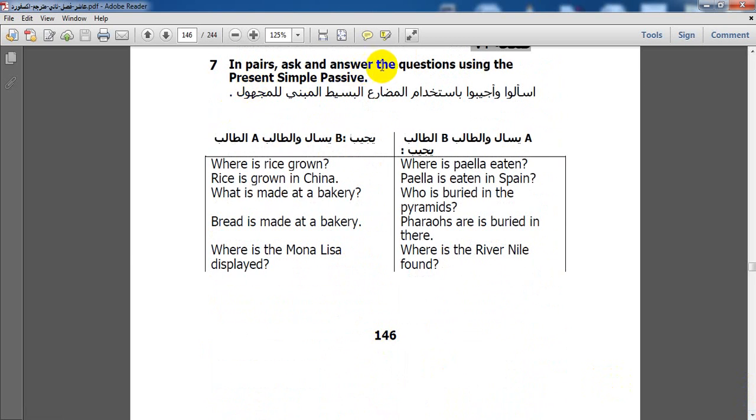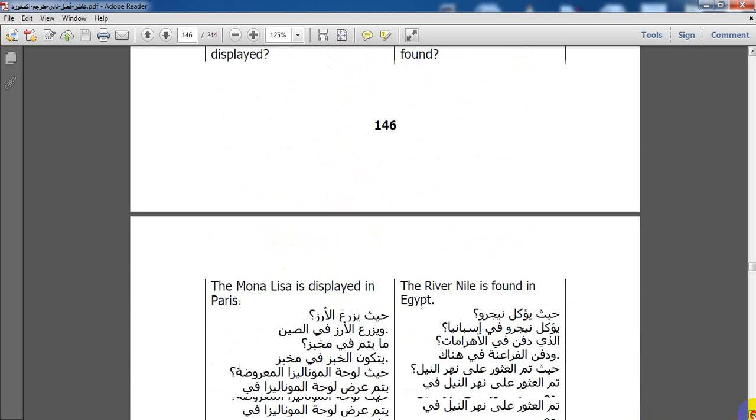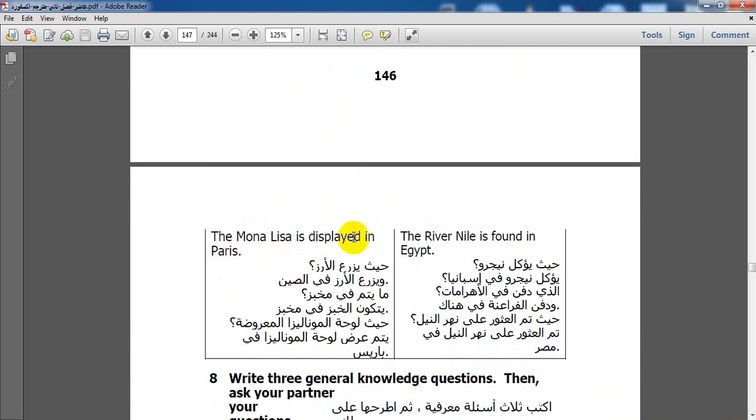In pairs, ask and answer the questions using the present simple passive. Where is rice grown? Rice is grown in China. What is made at a bakery? Bread is made at a bakery. Where is the Mona Lisa displayed? The Mona Lisa is displayed in Paris.